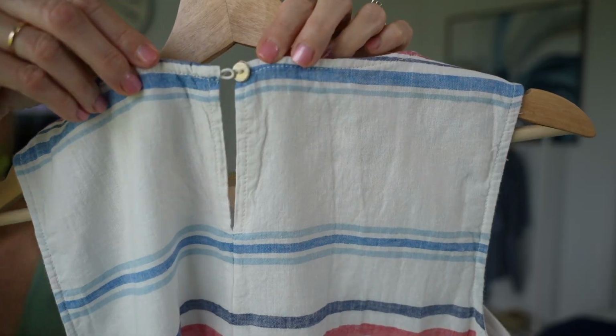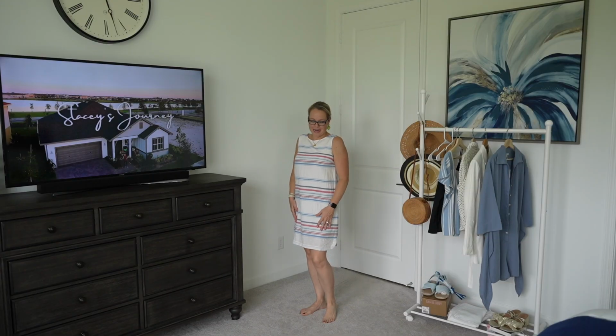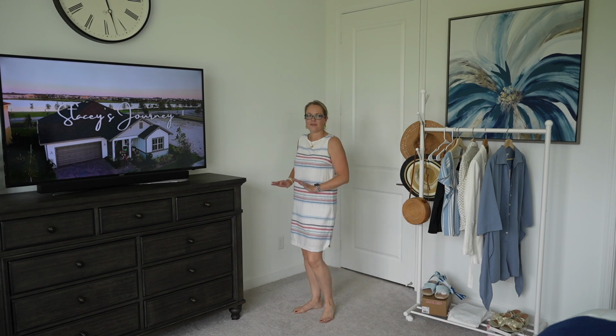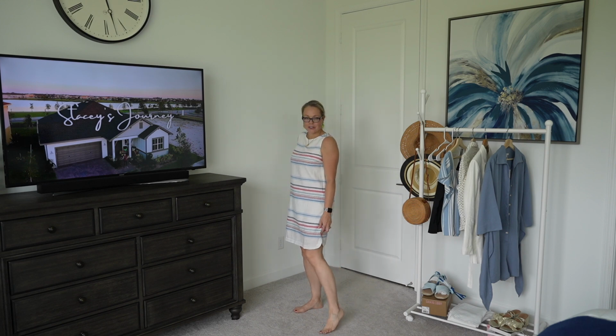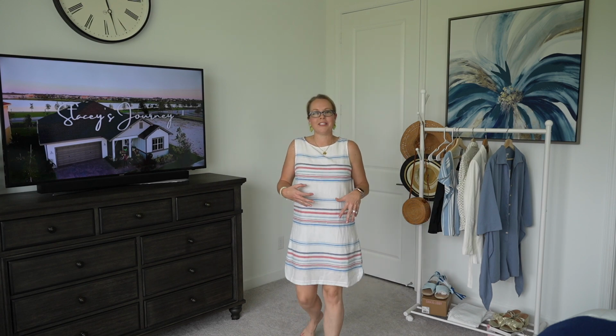It's a pullover style with a little button in the back with a keyhole opening. This dress is perfect for summer, guys. It's such a lightweight material. It is lined underneath. Everything's very light. There are 2 little slits on the side of the dress. I just like the stripe material. To me, it gives it a little bit of a nautical feel.